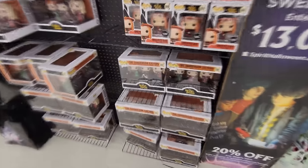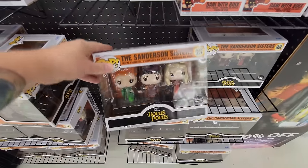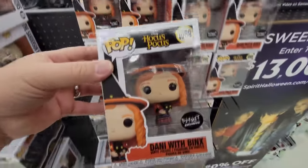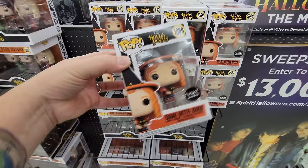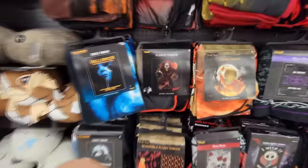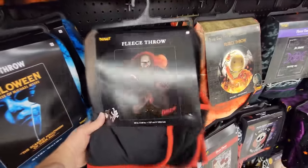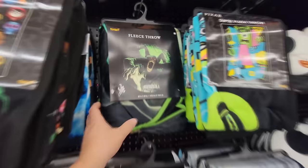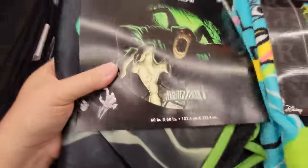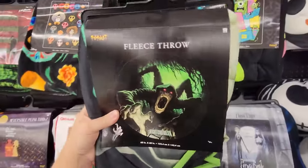And look at this, guys. There's one thing I almost missed. We have the Sanderson Sisters 3-pack of vinyl pops, but look up here. It's Danny with Binks. I have not seen these in a lot of stores. That is awesome. Yes, look at this, guys. They have the new Crouchy Fleece Throw and the Nightcrawler. I think this one's my favorite out of the two. That is so cool, and I love that green color.